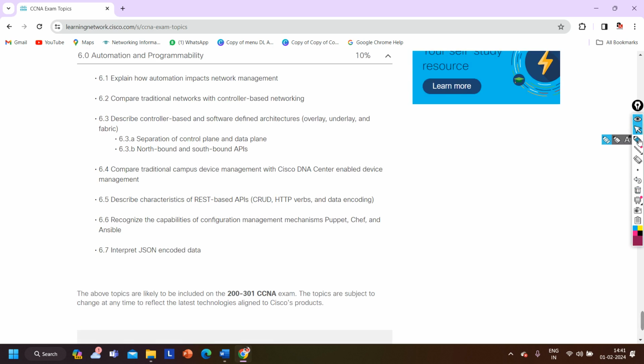So in automation and programmability, first of all, you will learn about automation impact on network management, right? Like how automation is going to help me. Then you have to compare traditional network with controller based network. Controller based network is just like an automated network, like we can manage, let's say, thousands of branches from a centralized location. I can configure thousands of devices by pushing a single command from a centralized location. This is also one kind of automation.